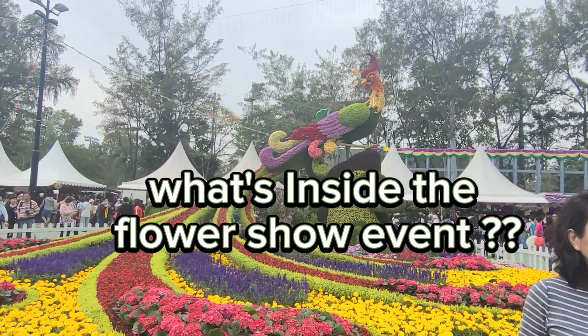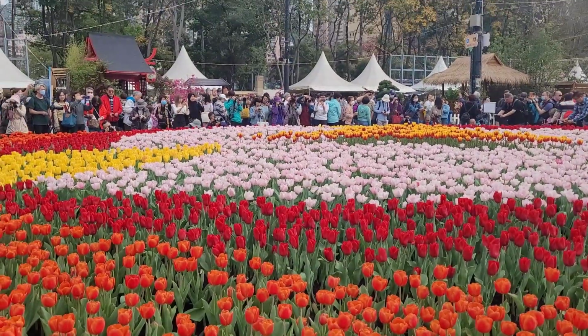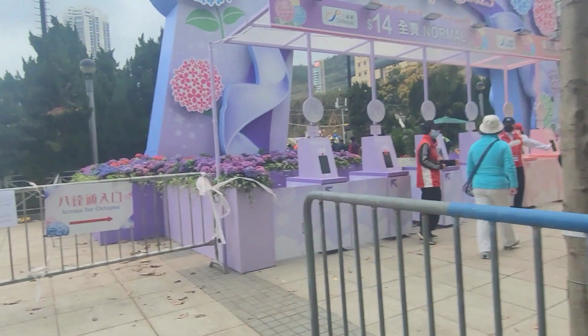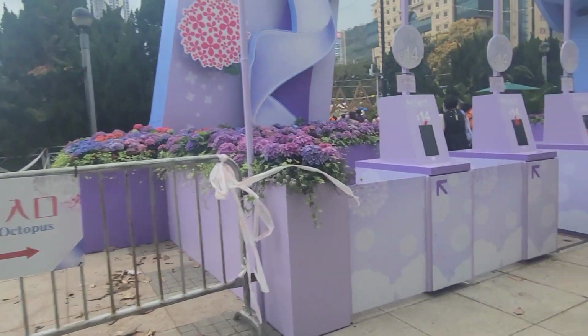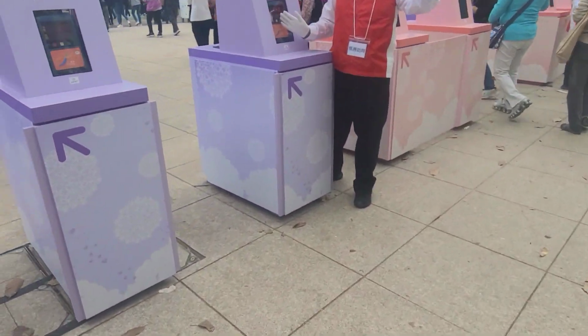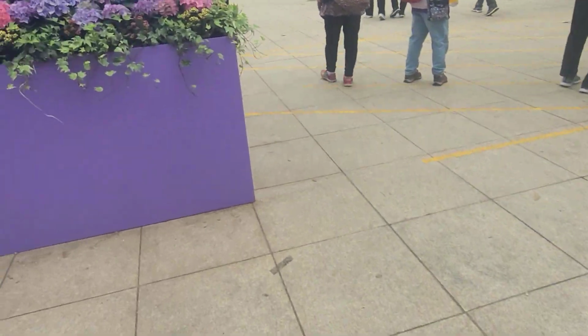Ano ba yung makikita nyo inside the flower show event? So tara guys, samahan nyo ako. So ito yung entrance. So kung may octopus po kayo, octopus card, mas madali pong pumasok kasi you just have to tap your card and that's it. Kaysa naman pumila pa kayo dun sa cash, pipila talaga kayo buying the ticket.